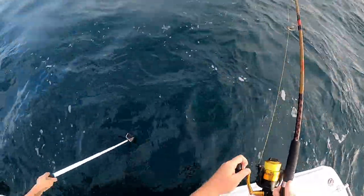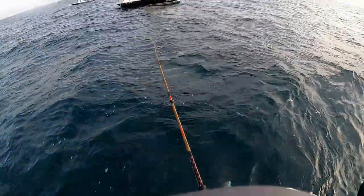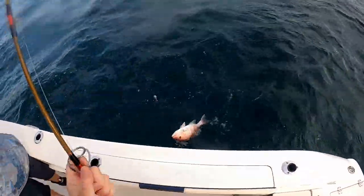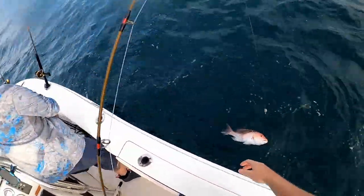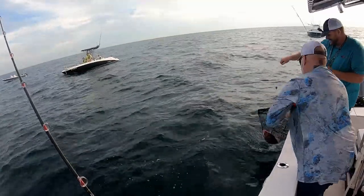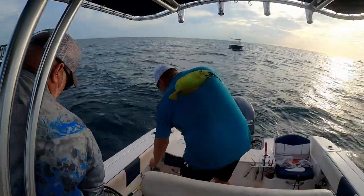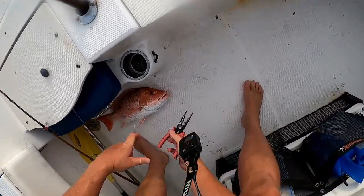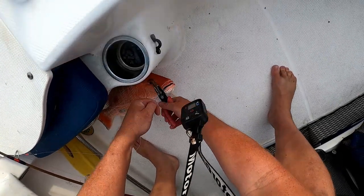All right, got some color here. Did you hit the button? Nope, I think this is my go home fish. That's mine. I'll take it. Here, get the net, yeah. I don't think he's 20, but that was kind of my number, but if he's close to it. There we go. Plus he damn near swallowed that hook, so.